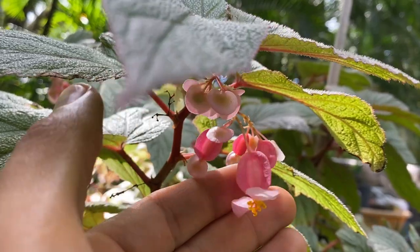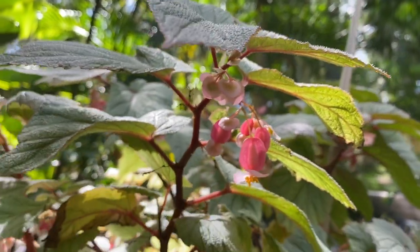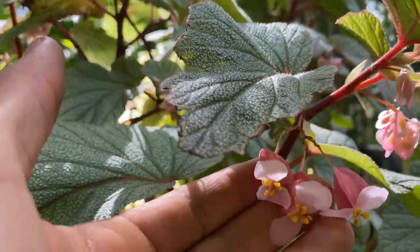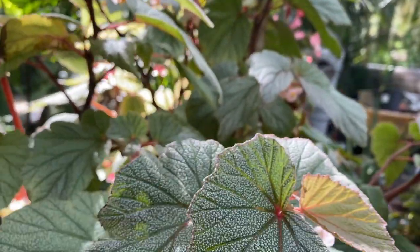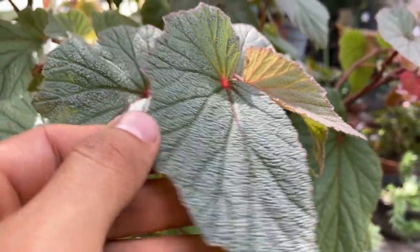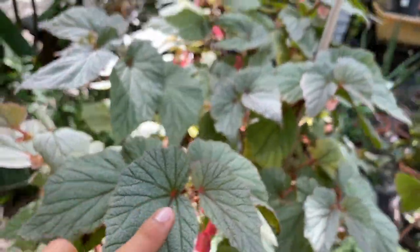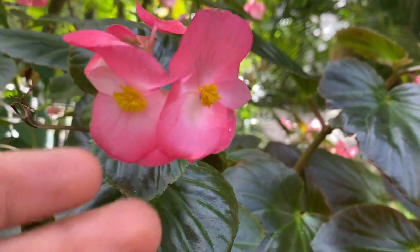These little flowers are so pretty. They make a perfect addition to your yard, and they also attract a lot of pollinators. Look at that, beautiful. And the leaves come in various textures. As you see, this one's very brittle, almost a variegated pink texture. I really love how this looks with the sun. And you see over here, I believe this is another variety of begonia. Very pretty.